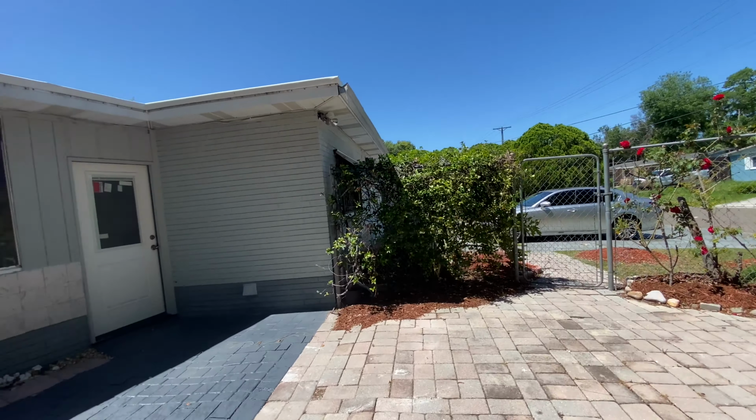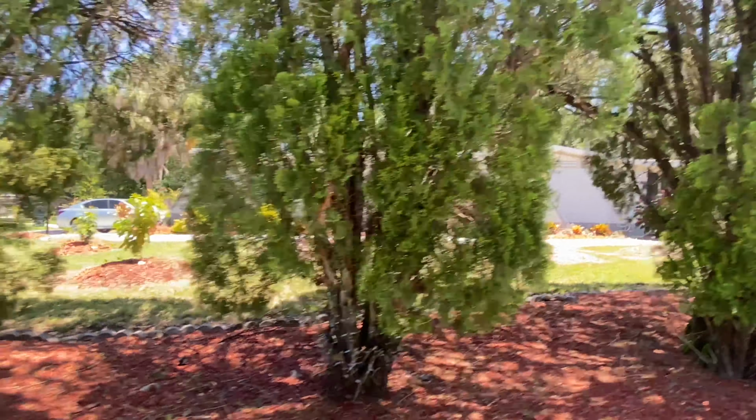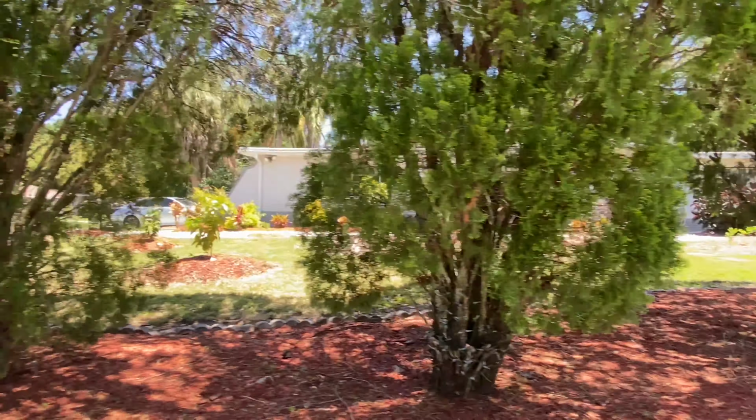So I just want to give you the side yard look. And this is technically your front yard, because you have a corner lot, but you would park on the side of the house because that's where the driveway is at. That would be your mailbox. So you got these huge, not too sure what they're called, but definitely have some coverage or some privacy with them. All right.